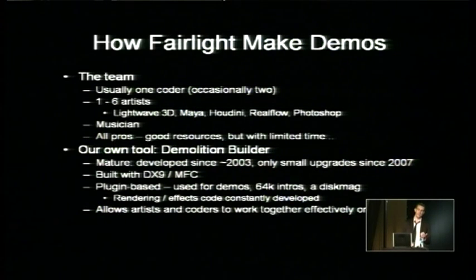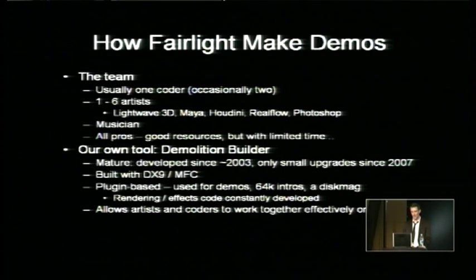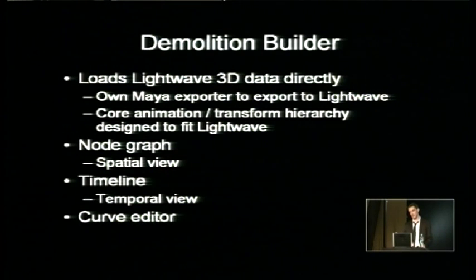But we're not one of these groups that makes a demo tool and gives it to an artist and bugs off on holiday for a month while they make something. We actually develop rendering and effects code all the time, constantly. So the engine is always changing. The tool is really the core of our workflow because it allows all of us to work together effectively. It's not just the coder sitting on his own.